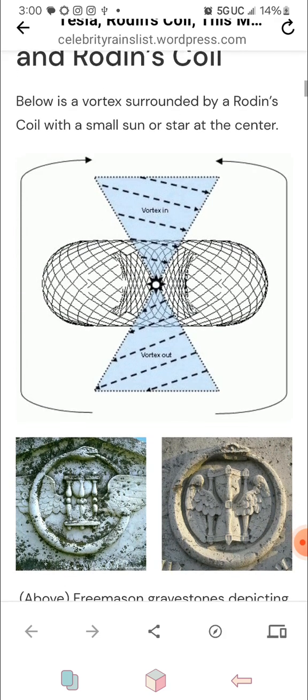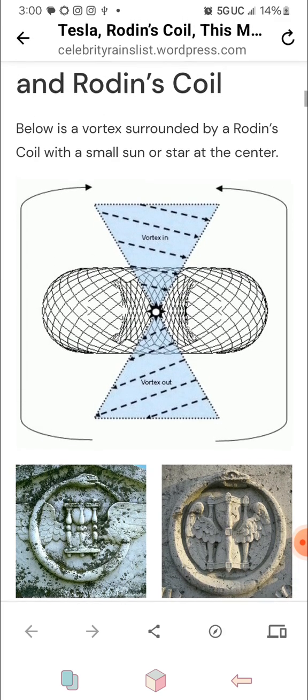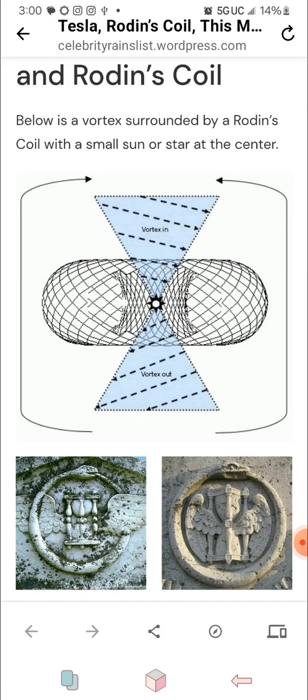So you can see here, the image at the top is what's known as a Rodin's coil wrapping around a vortex. And the two images beneath that one are Freemasonry gravestones. And these are just two examples. There are a lot of Freemason gravestones out there with this symbol or a similar symbol on them. And it's a snake eating its own tail. That's known as the Ouroboros.